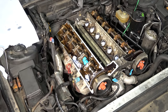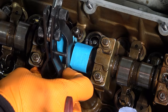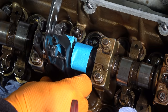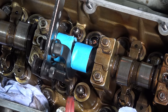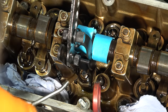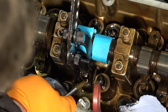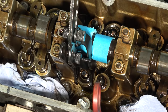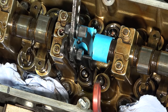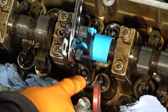And that's the air going into the cylinder. So now we need to compress the spring and then remove the valve keepers, or valve collet. Collette, I like that name. She's French and a bit stubborn. That's uno and zwei. And slowly release the tension.